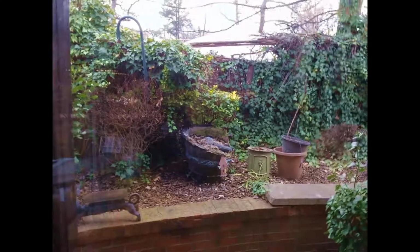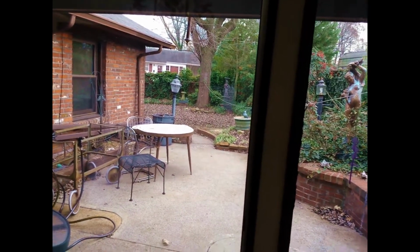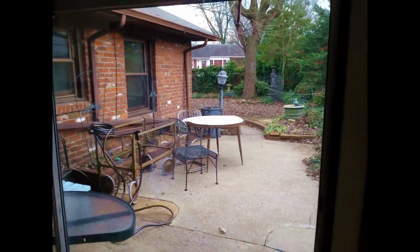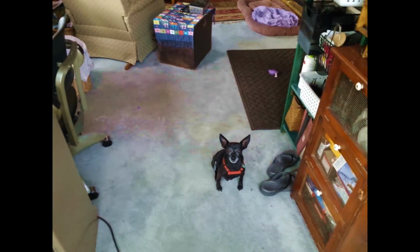and the fencing is all falling down, and so if I'm able to buy the house, that's one of the things that I want to redo. And I need to get a nice patio table and chairs, and so then there's Tor again. He's such a good little boy.